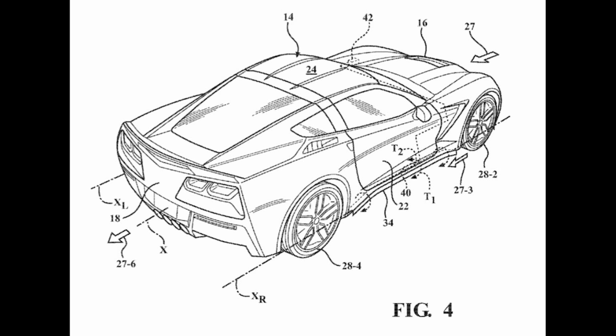Now with this, we believe that this is why we're seeing an electrical issue. All of these components, all of these options offered on the new Corvette could be what's pushing back production and delaying it all in all.